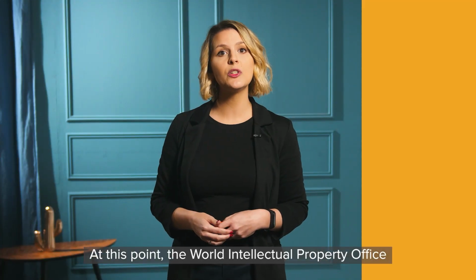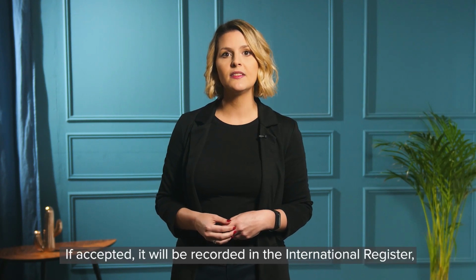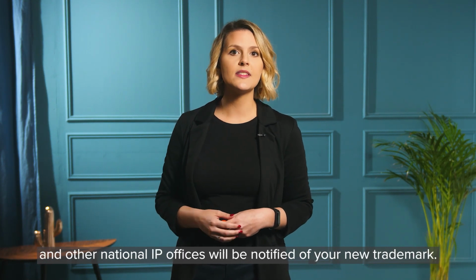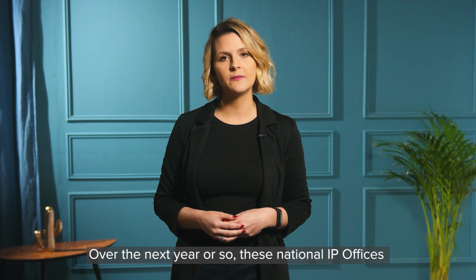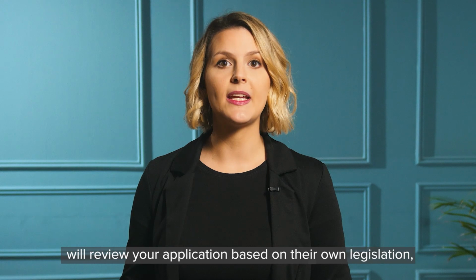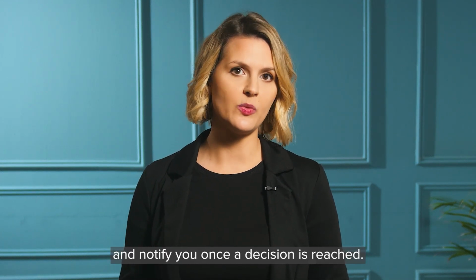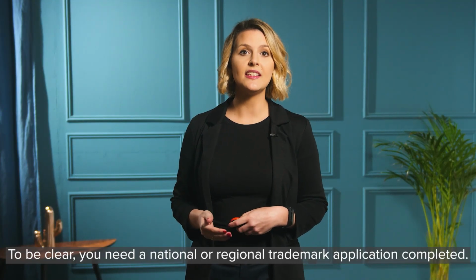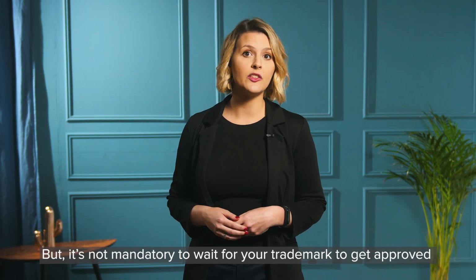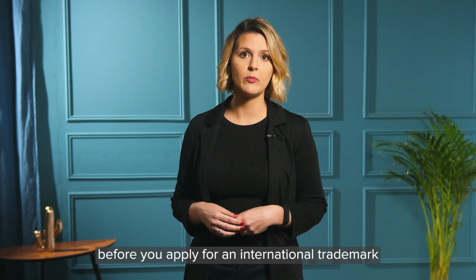At this point, the World Intellectual Property Office will review your application. If accepted, it will be recorded in the International Register, and other national IP offices will be notified of your new trademark. Over the next year or so, these national IP offices will review your application based on their own legislation and notify you once a decision is reached. To be clear, you need a national or regional trademark application completed, but it's not mandatory to wait for your trademark to get approved before you apply for an international trademark.